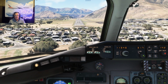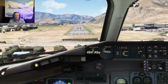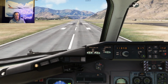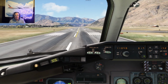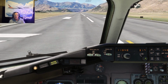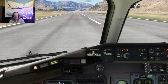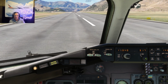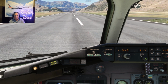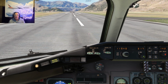300. 200. 100. 40. 30. 20. 10. Landing assured. One in reverse. And what we do is we would stop straight ahead on the runway and come back on. I'm going to leave the brakes there.